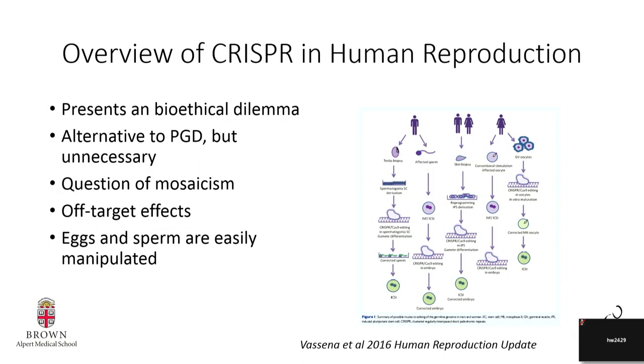I just briefly wanted to mention, we didn't talk about this today, and it's been kind of the pink elephant in the room, that CRISPR and gene editing tools in the human is obviously still a very long way away. But I wanted to give you an idea of what's been published in our literature, and that it's still a very big bioethical dilemma, but it is an alternative to what we do, which is pre-implantation genetic diagnosis. What that means is that we assay an embryo to see if it's euploid and genetically normal if we know that there's a genetic disease in question. But this still seems very far away. And there's also the question of mosaicism, which we discussed yesterday, and also off-target effects. Eggs and sperm are easily manipulated, so it would be feasible to do, but we still need to do a lot of work around this.